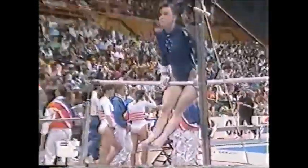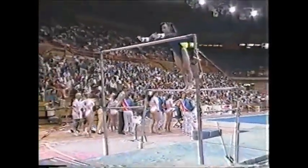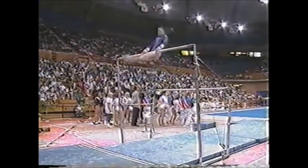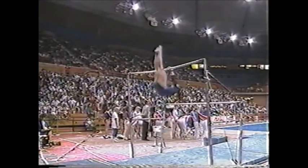Kira, of course, her only event is the uneven bars, so that's a bit unfortunate to miss on your one and only event. That was a big release skill, and she does have two. Very few athletes in the country are performing two release skills. That was a very nice Ginger release move.